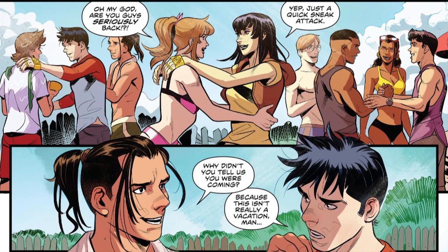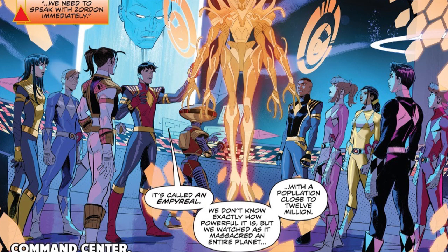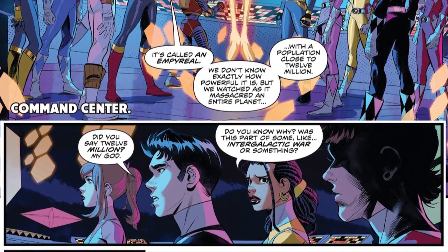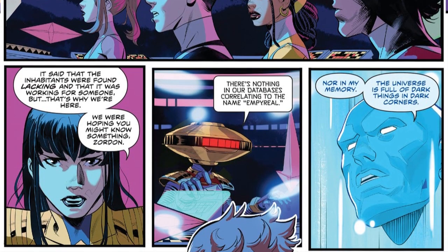The teams happily reunite, but the Omegas say they're not paying a social visit. They've come to talk to Zordon. They show him the Imperial, though interestingly Jason calls it an Imperial, like it's one of many. They explain how it destroyed that world and killed a whole bunch of people, shocking the MMPR. However, just like G, Zordon and Alpha have no memories or records relating to an Imperial.